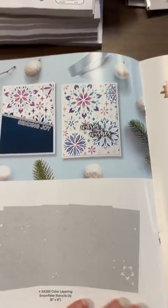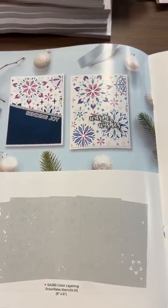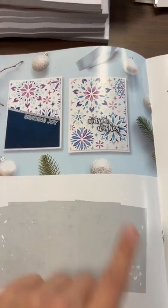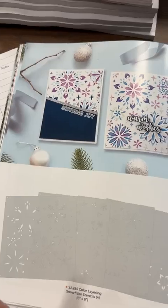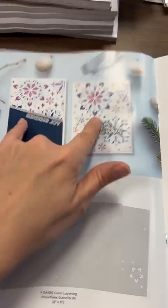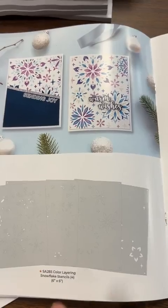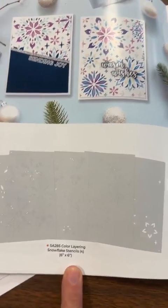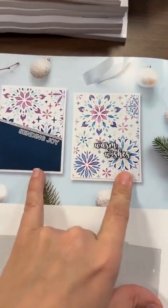Saved you some postage. Next up, we've got this great new sunflower snowflake. I guess you could make them different colors. They could totally be wild, funky neon colors, and they would be really cool as a background, but I don't think you can turn them into sunflowers like I was trying to say. Snowflake stencils. There we go. Finding my words. So snowflake stencils.